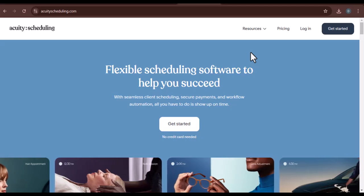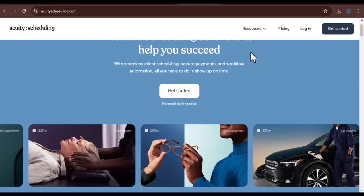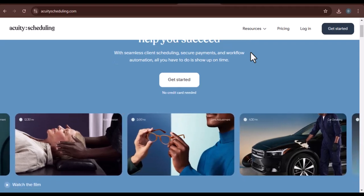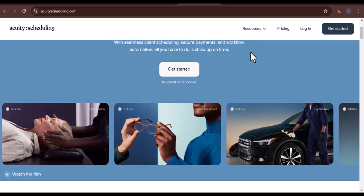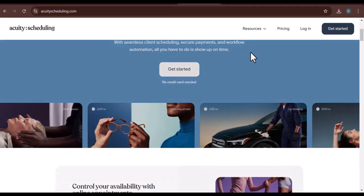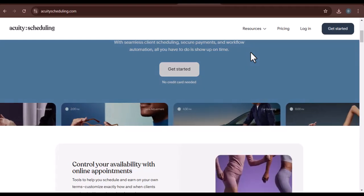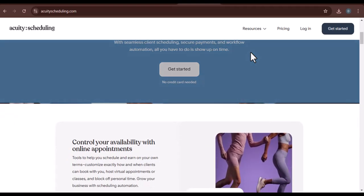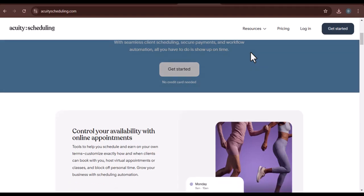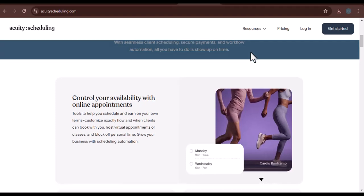Ever booked a massage, a therapy session, a hair appointment, or even a quick chat with a consultant online and thought, wow, that was easy? Chances are, behind that seamless booking experience lies a powerful tool working quietly in the background. Today, we're diving deep into that tool, specifically Acuity Scheduling, and tackling a question that many users and those considering it often ponder. Just how many people are actually using Acuity Scheduling?